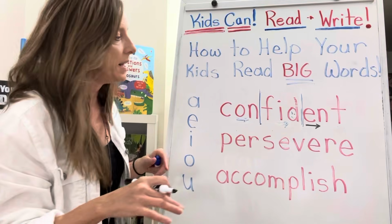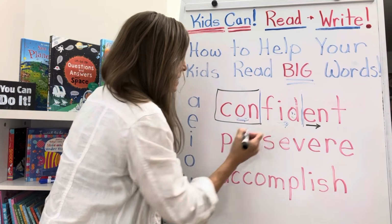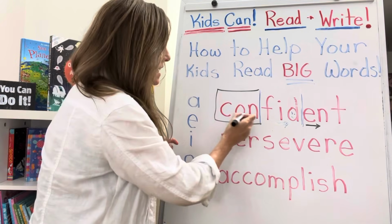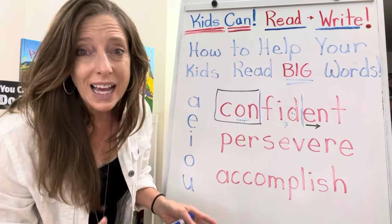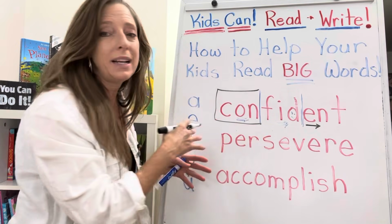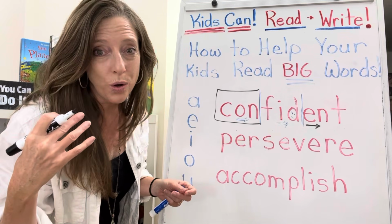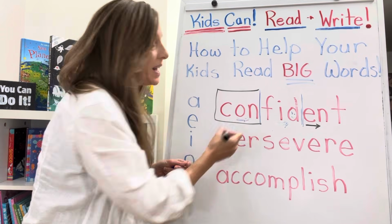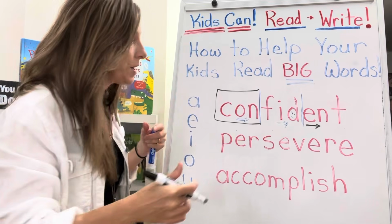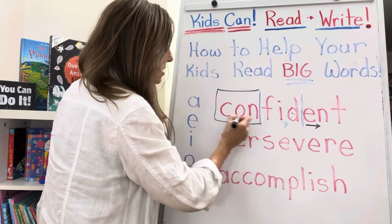Now, if your child is not able to get it, let's say it's coming out just totally different, have them go back and say, okay, what's this part? Make sure they can say con. If they need to resound it out, let them. Don't assume that just because they just sounded it out, they're going to remember it. Kids who have memory issues won't. They're going to need to figure it out again until they train their brain to kind of hang on to it for longer.